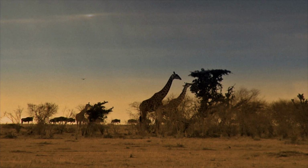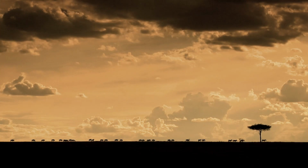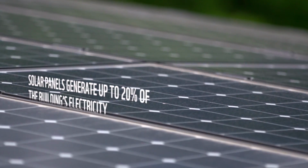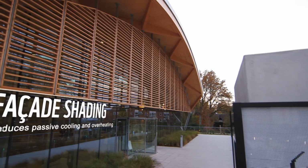WWF has a very clear mission, which is to have a world in which people live in harmony with nature, and we've always focused on those areas which have the richest biodiversity but are probably at the most exposure to threat and risk. In more recent years, we've broadened that agenda, so we've been very much more focused on sustainability as well as conservation, and that's where the Living Planet Centre comes into play as an exemplar for demonstrating how sustainability can work in the built environment.